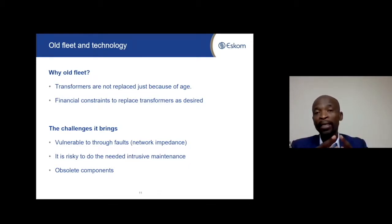And moreover, the network impedance, which is the system or the source impedance, has reduced compared to the time most of these transformers were installed. So if there are faults now, the magnitude of that fault is quite a bit higher than at the time when these were installed.